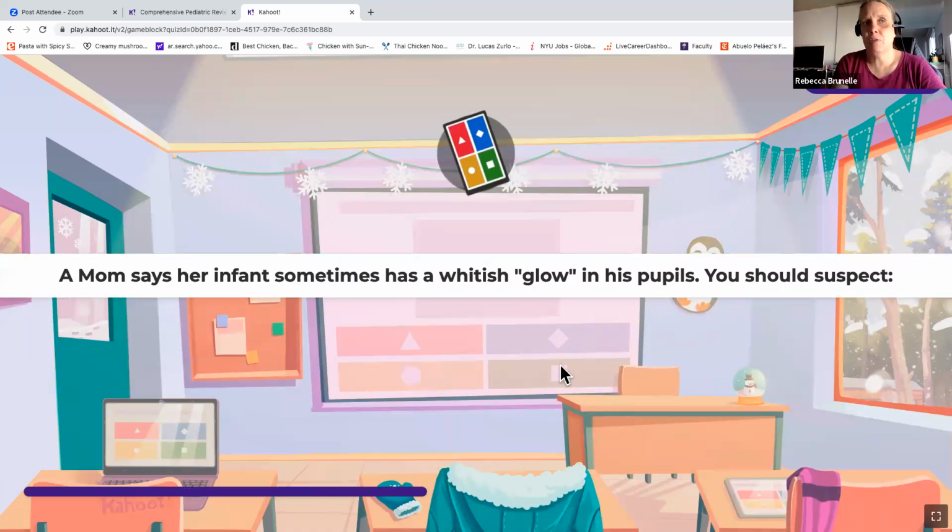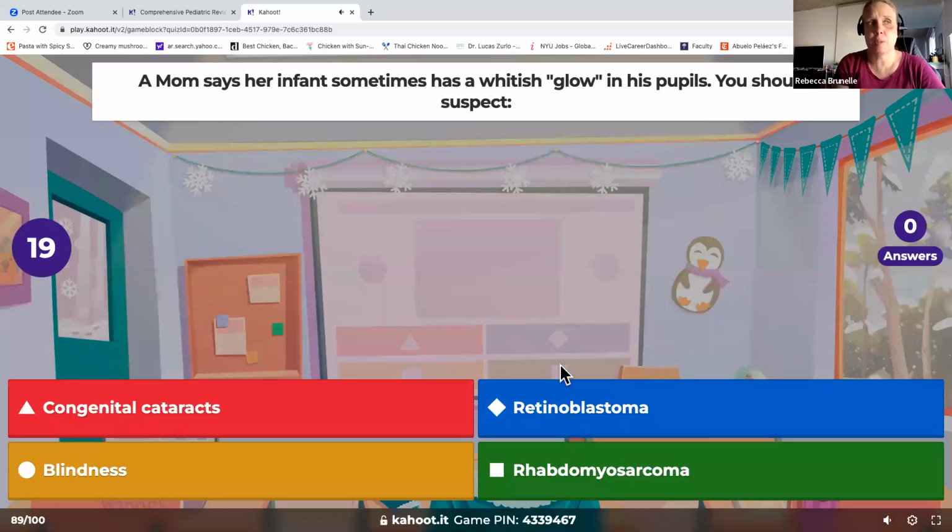A mom says her infant sometimes has a whitish glow in his pupils. You should suspect congenital cataracts, blindness, retinoblastoma, or rhabdomyosarcoma.